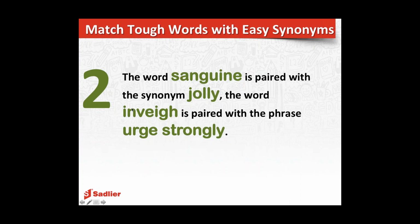Sometimes it's 2 words. For example, inveigh: you have to say urge strongly. You can't necessarily just say urge. So really to push strongly or push heavily, giving them a phrase or a word that they can just insert instead.